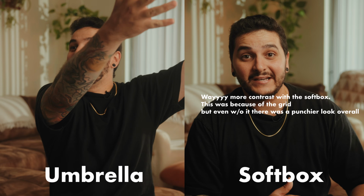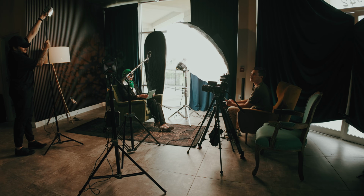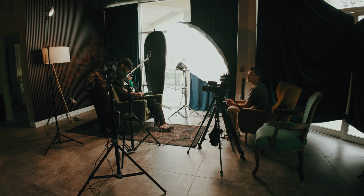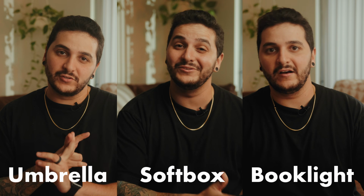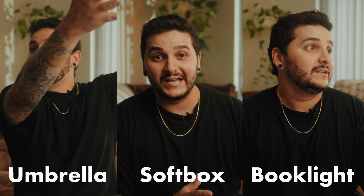So with that being said, who do I think this modifier is for? Well, you can't really control light that much, or at least not easily, with a huge 6x6 Booklight and with a huge 7-foot umbrella. Light spills all over the place and it's hard to control it. I've experienced it myself, even using the umbrella on different shoots. With the softbox, you can use a grid and you can really control and make your nice, beautiful diffused light directional. It won't spill on the background.